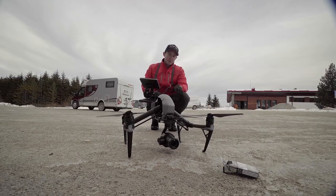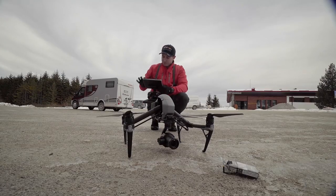Now, this thing has an inbuilt neutral density filter, but with the brightness out here, I don't know if it's going to be neutralizing enough for me to shoot at 4K, 30 frames a second, or 60 frames a second, which this can shoot, and then get that 180 degree rule of double the shutter speed. So we can just check it out.